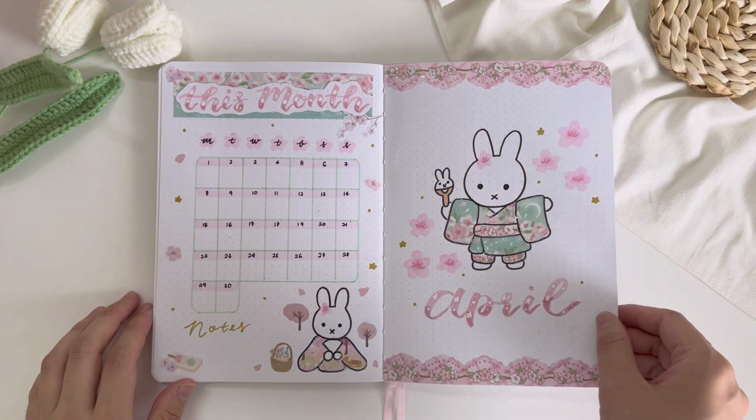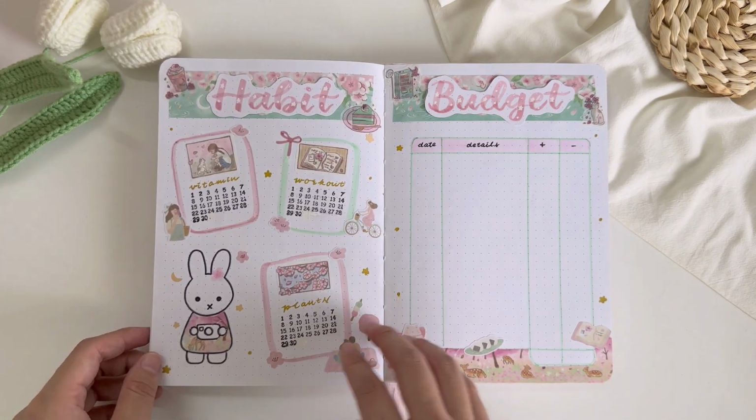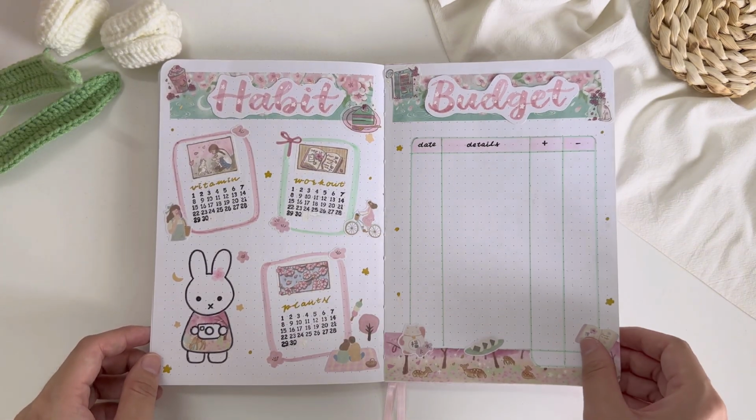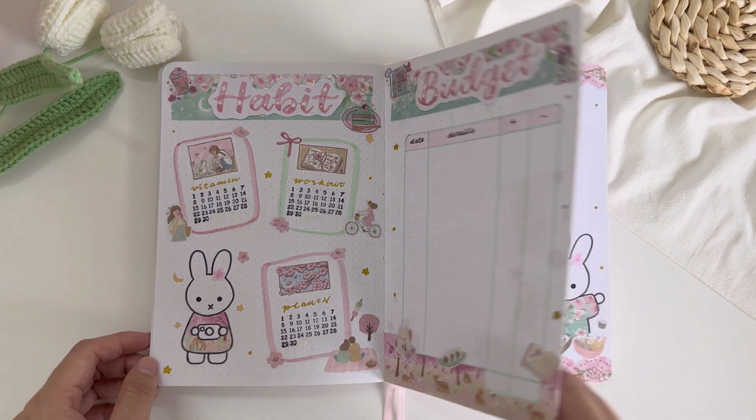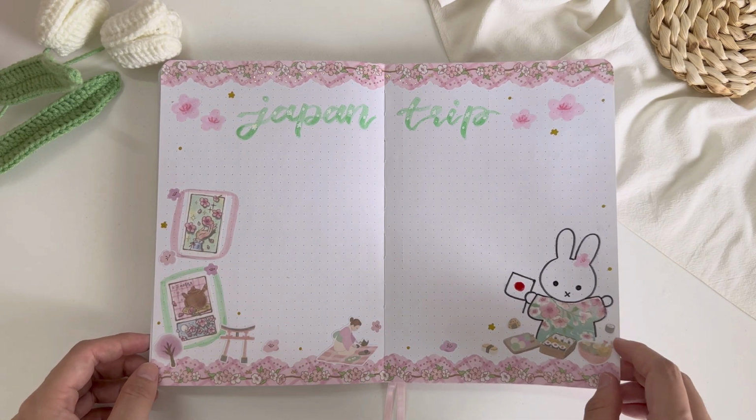So now, here's the final flip through of my bullet journal setup for April 2024. I am honestly so in love with this month's setup. The theme and the color palette make me so excited for my first ever Japan trip.